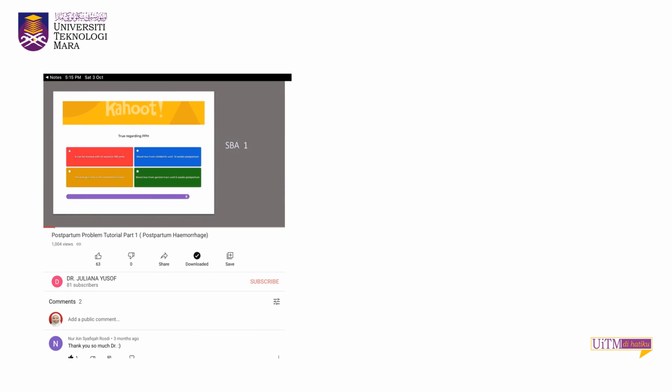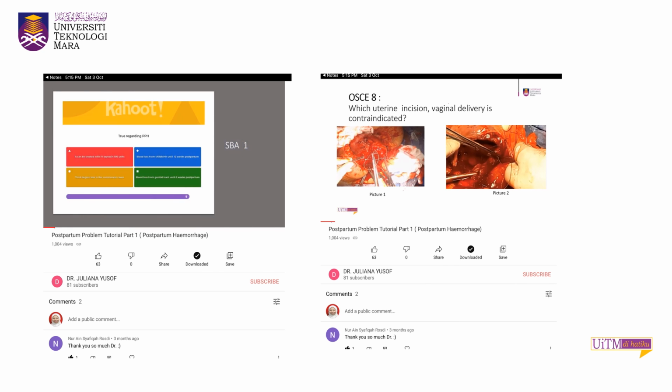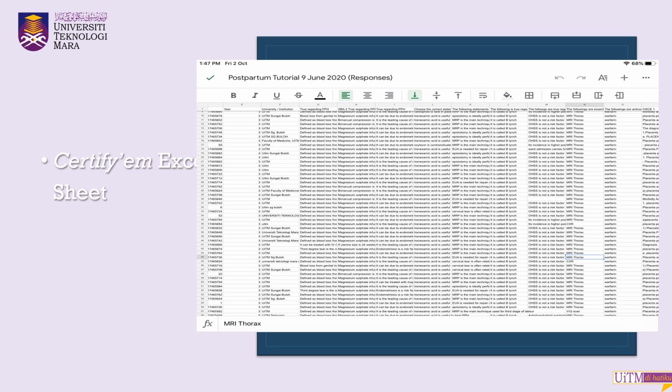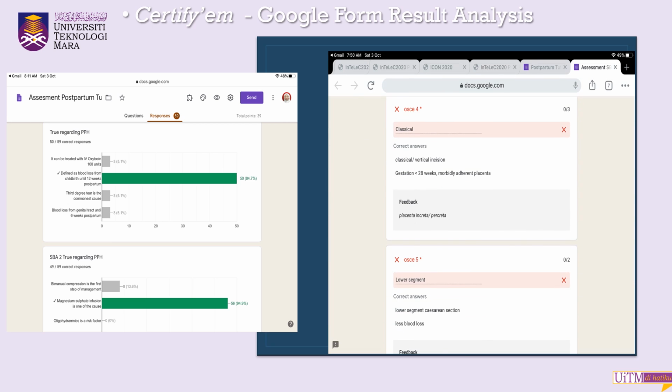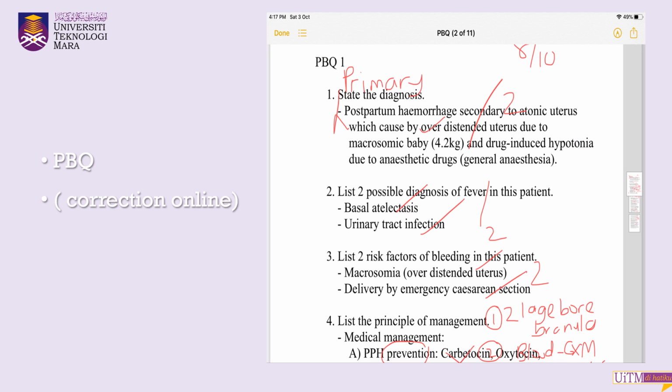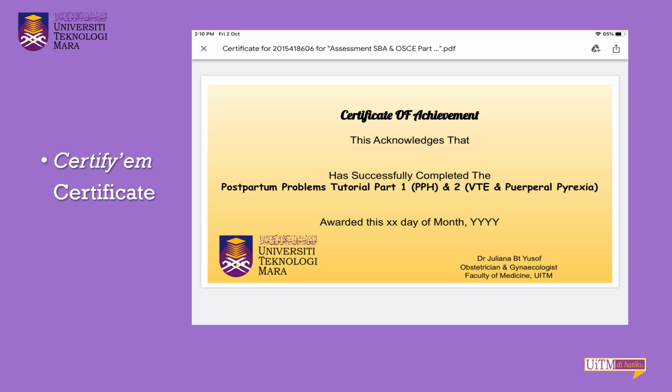So this is the example of my single best answer question in Kahoot, as well as in OSCE. This is the Excel sheet which I have certified and have analyzed. Alright, and these are the Google Form result analysis of my SBA as well as OSCE questions. This is the problem-based questions which I have conducted online. And this is the example of the certificate I awarded to my students who have answered the questions.